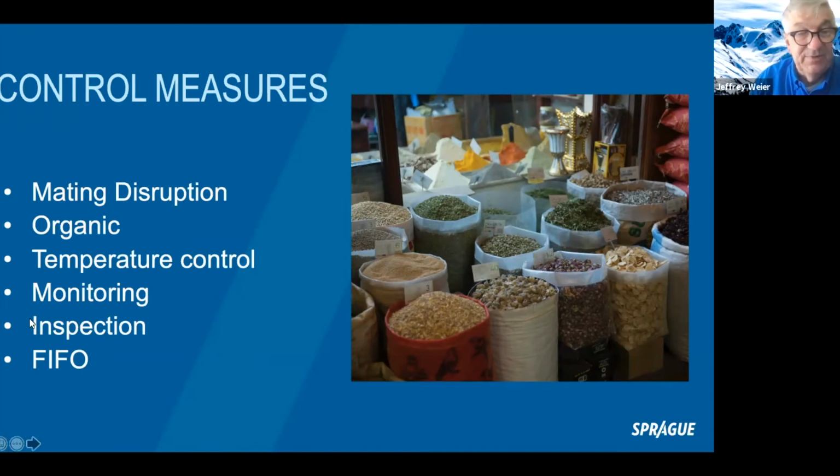Incoming inspection for stored products. If you're running a warehouse or a processor or a retail store, you want to look at what comes in. That is basically the exclusion step. We talk about exclusion for rodents as being sealing holes in the walls and gaps in the doors. What we're doing for the stored product pests is that inspection of the incoming product is the exclusion stage for your management program.